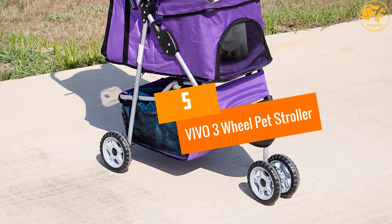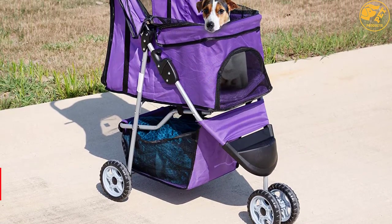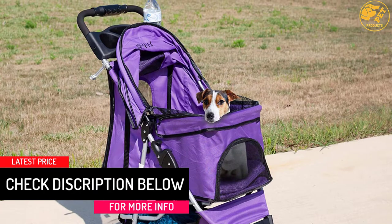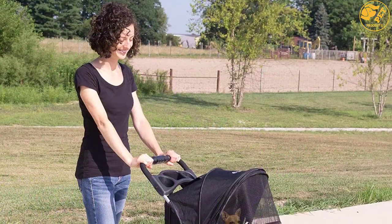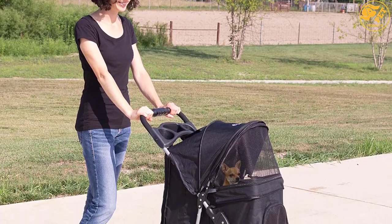At number 5, VIVO 3-Wheel Pet Stroller. If you are looking for the right blend of convenience and luxury when enjoying the outdoors with your pet, then this model will suit your needs. It boasts a sporty, classy look that makes you stand out wherever you go. Thanks to the spacious interior that is well padded, this stroller is also very comfortable for your pet.